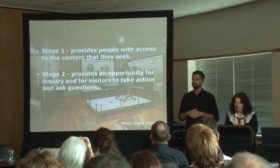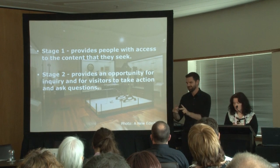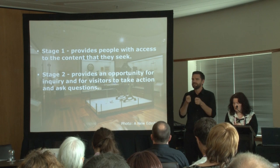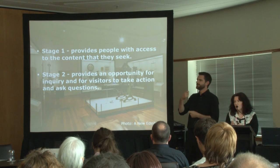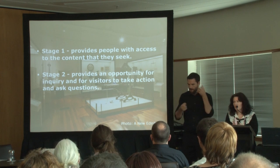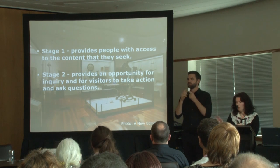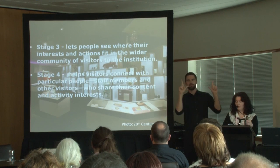Stage two, we also thought very much about not spoon-feeding the visitor, but making them hunt for the information that they needed. It's there, but you've got to do a bit of work to uncover it. And that's an ethos that goes right through the museum. You've really got to sometimes work to find that information. It's not writ large on the wall in front of you, easy to find.